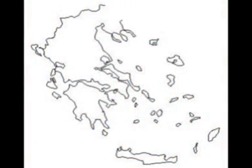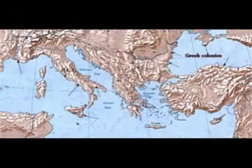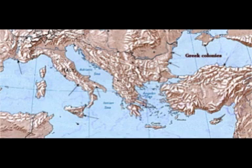Greece has a highly convoluted coastline. It's twice the length of the coastline of neighboring Italy, and nowhere in southern Greece is more than 60 miles from the sea. Therefore, a journey that would take a 5th century Greek days by sea could take weeks over land. As a result of this, the Greeks spread out.